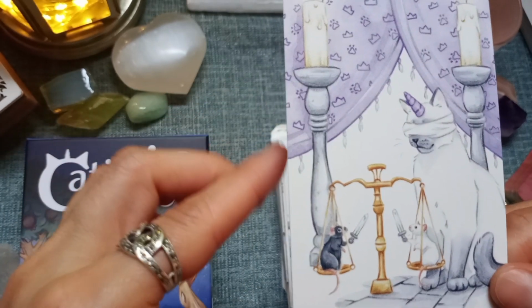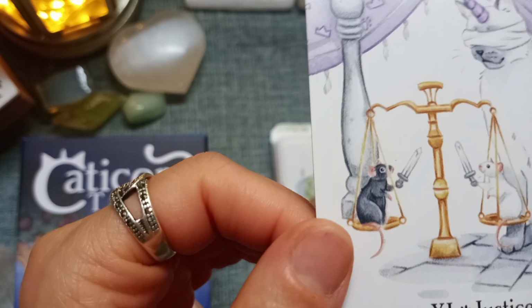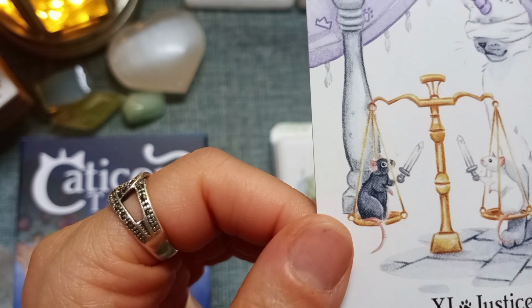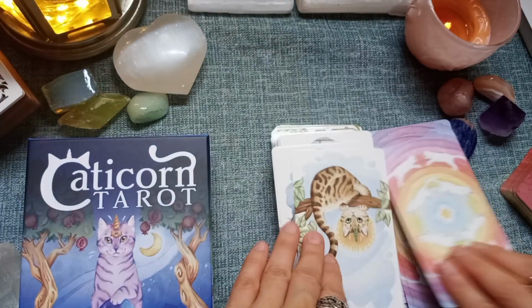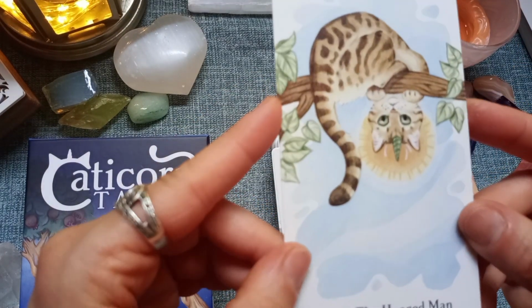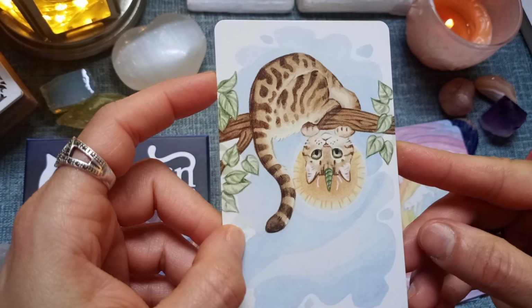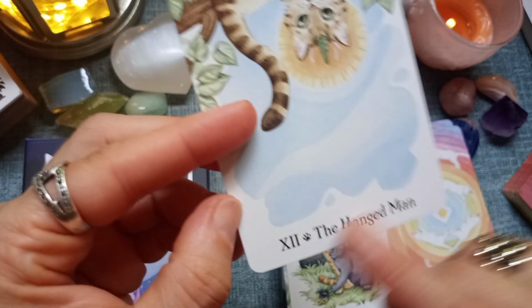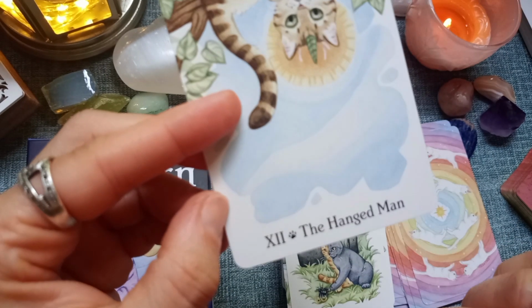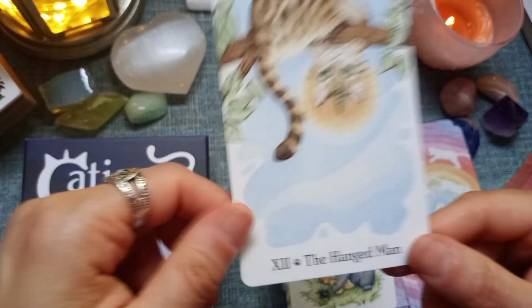Justice is blind, or at least they should be. And then 2 little mice here, and a black one and a white one on the scales. Beautiful. The Hangman, having a different perspective on life. I like also the font, nice and clear, very pleasant. It doesn't clash with the rest of the artwork.